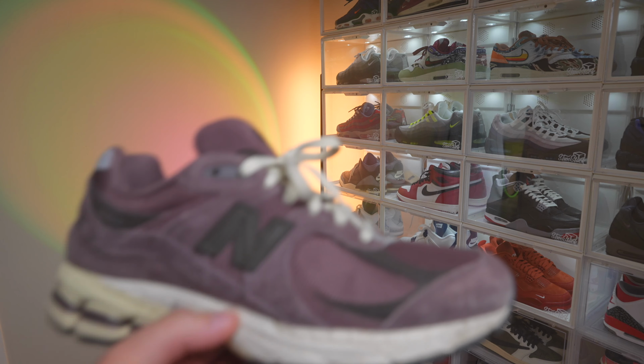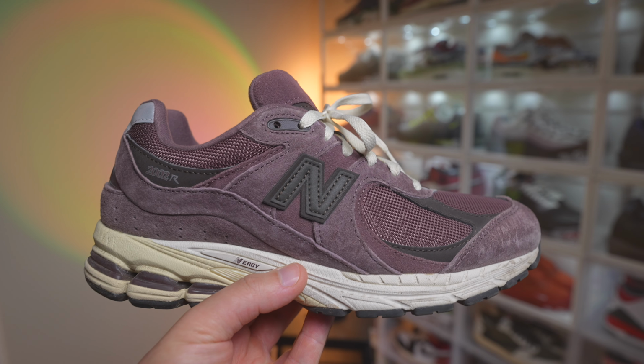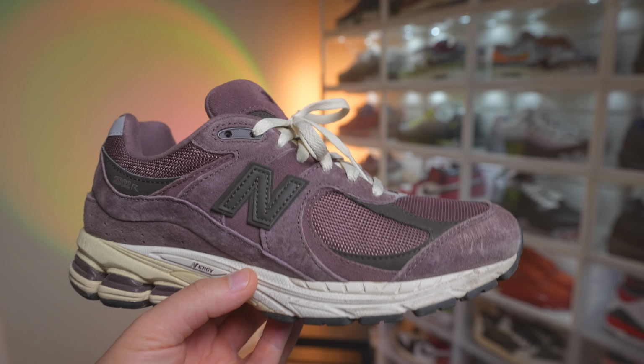Now you might be thinking, how have I not included the P6000 and the other shoes that I did mention? Well, for the sake of my bank balance, these are the 3 that I have in the collection, in the studio, the ones that I've worn the most. I think the Vomero 5s I've had for about 2 years, the 2002Rs just over 2 years, and the Gel-Kayano 14s coming up to around 6 months or so. So it's one of those things where I want to give my opinion on what I've noticed when wearing them and which one I like the most.